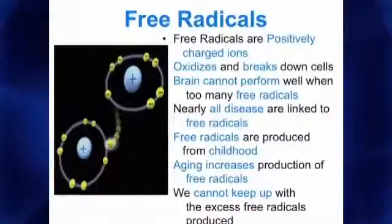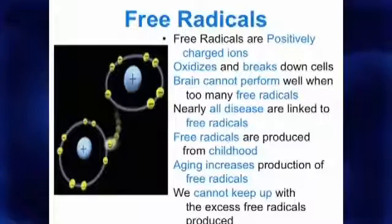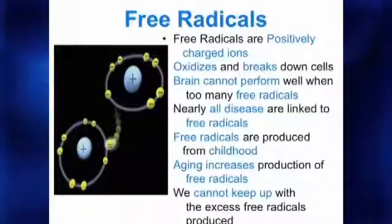Free radicals, you can see 2 molecules here and the one stealing from the other because it's positively charged and it goes after the negative. It oxidizes and breaks down cells. The brain can't perform well when there's too many free radicals. Nearly all diseases, and we're talking about brain diseases as well as body diseases, that are linked to free radicals, they are actually produced from childhood. I think what we're seeing today is children very young are producing these free radicals, because we're seeing them at very young ages, in our 20s and 30s, not children anymore, but they developed these years before because of high free radical production very early in life.